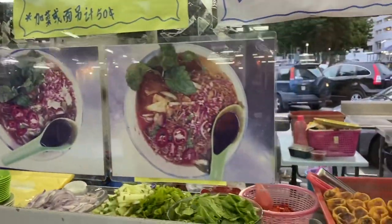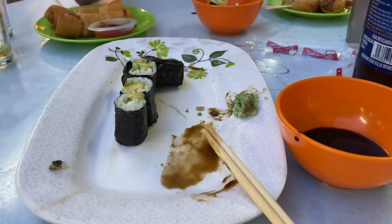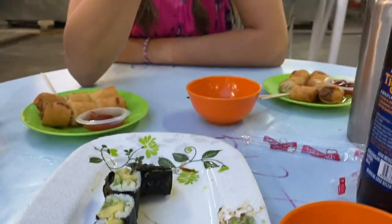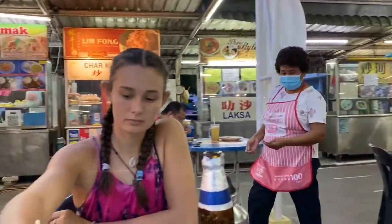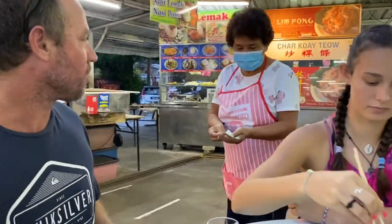We didn't eat anything crazy, but what we had was delicious. Prices vary, but you can definitely eat really cheaply. You can grab a meal from anywhere between 5 and 12 ringgits, which is about $1.50 to 6 Australian dollars.